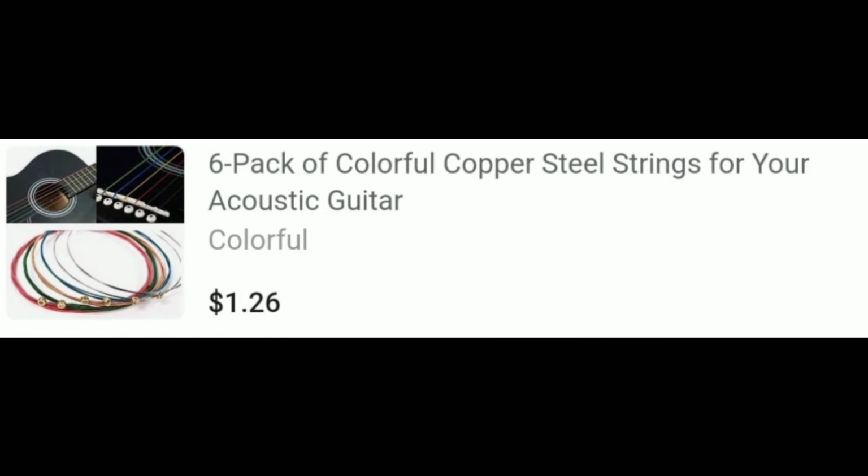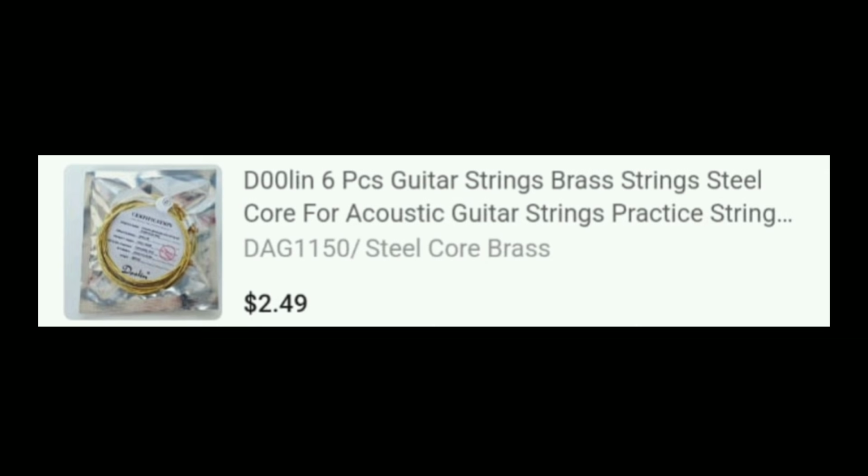So guys, I also got a guitar string for Lucy, but they were the wrong size. But yeah, I also got them in a different color. You're going to see it on the screen. I got them in gold. They're really cute and nice, but it's the wrong size for Lucy's bass guitar.